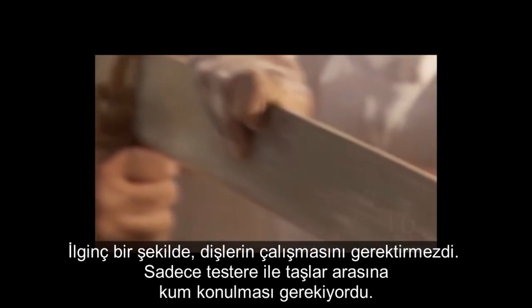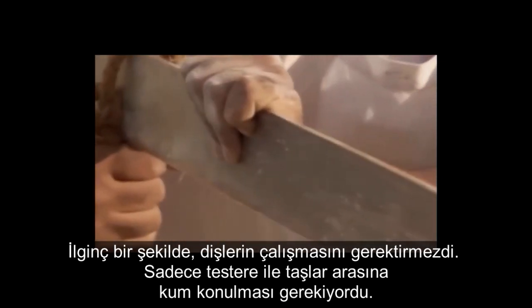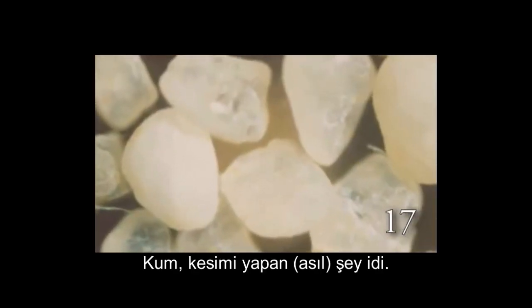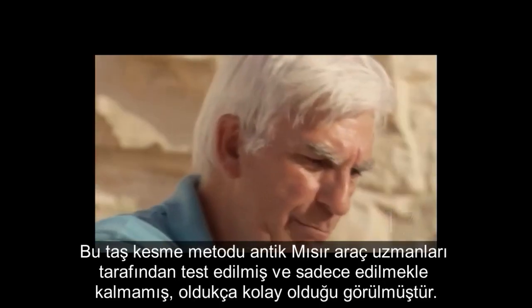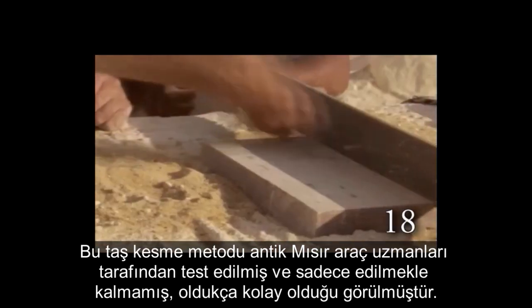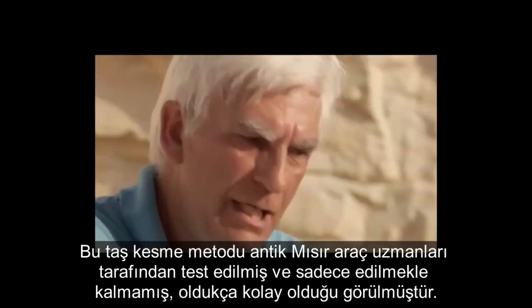Interestingly, they didn't require saw teeth to work. They only required sand to be placed between the saw and the stones. The sand was what did the cutting. This particular method of stone cutting has been tested by ancient Egyptian tool experts, and not only was it done, but it was apparently quite easy to do.